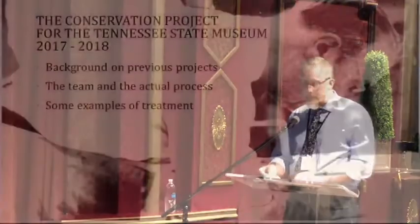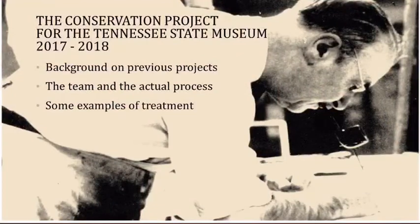As Jeff said, I'm third generation. This is my grandfather here. I feel rather privileged to have grown up in this field, and I care a lot about the preservation of cultural property, which is why I do this. So let me go on and ask, what is conservation? This is a quote from the American Institute of Conservation of Historical and Artistic Works.